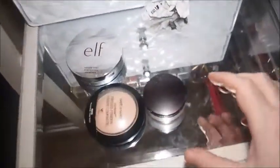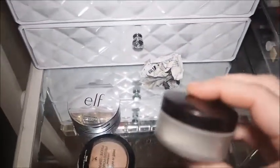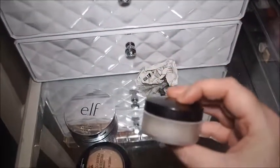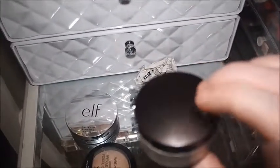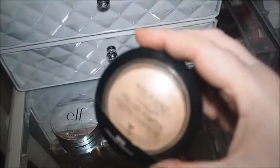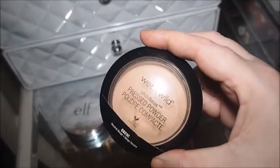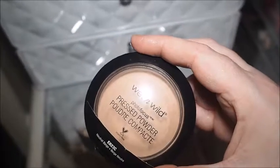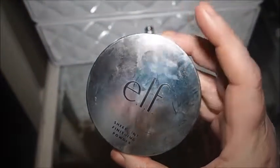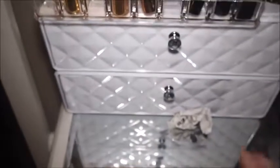These powders here are powders that I was using last week. Well, I didn't use this one. It's not focusing, is it? But it's the Laura Mercier Secret Brightening Powder in the shade 1. Use this one with the Wet n Wild Photo Focus foundation a couple of times, and then use this. This is the e.l.f. Sheer Tint finishing powder. Guys, I absolutely love it. So these are all going back, and I'm going to choose different powders.